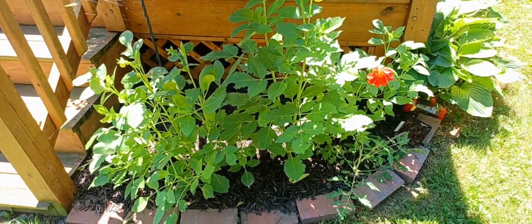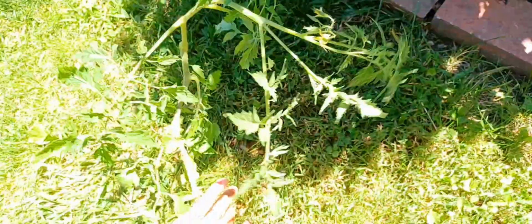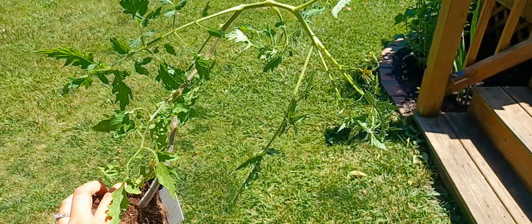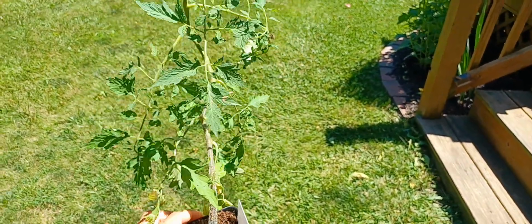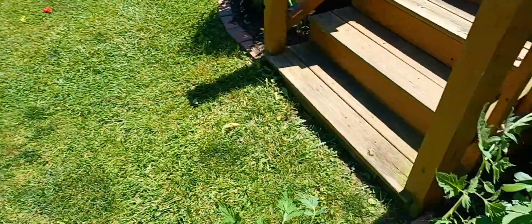And then we have a poor tomato that fell down over there. This has some sort of disease. I think it got bit by aphids, and it just looks really bad. Some type of virus or something from the aphids, probably. But I'll probably just throw this away or stick it out in the woods and let it grow out there.